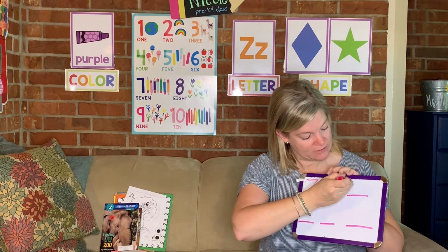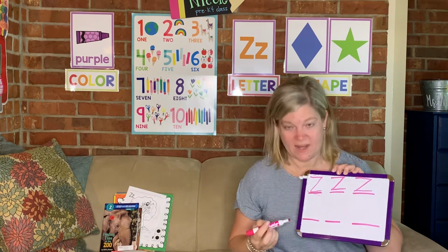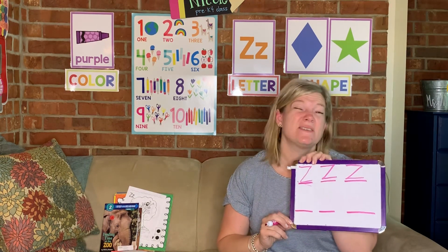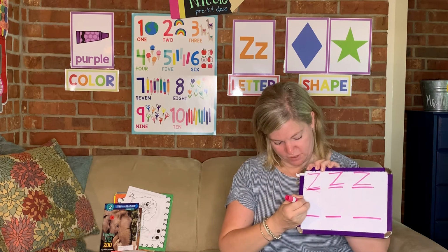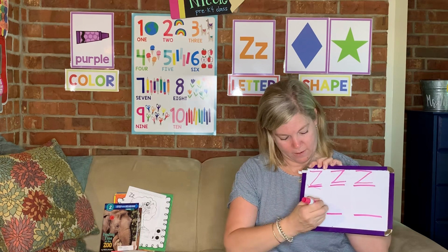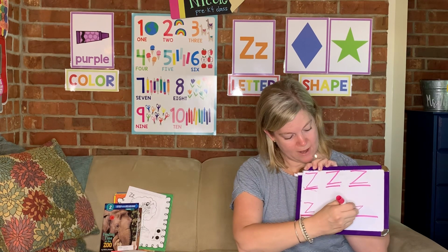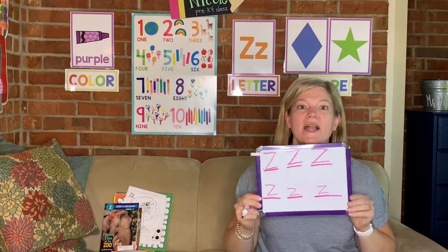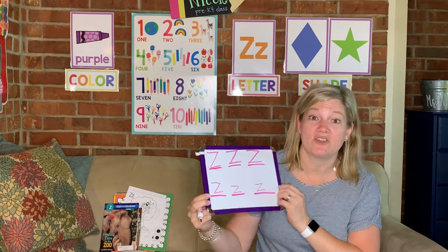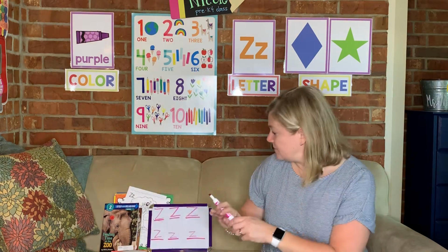My capital Z again, across the top, diagonal down, and over. Now I'm gonna make my lowercase z, and I'm gonna make it smaller because our lowercase z is almost like a little baby z. So I'm just gonna make it a little smaller, but it's still gonna sit on the line. Over, diagonal down, back over. Over, diagonal down, back over. Can you practice writing your Z's? I would love to see your capital letter Z's and your lowercase letter Z's, okay? All right.